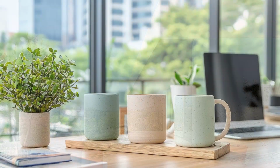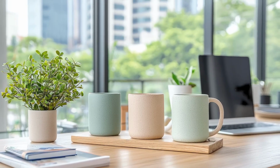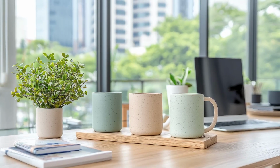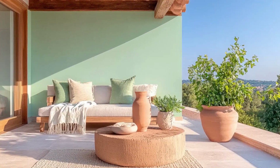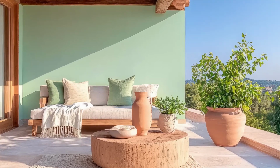Color in this interior scheme is never loud, but always intentional. Hues drawn from clay, sand, stone, and sky give rhythm to every room. Muted greens, smoky blues, and burnished ochres speak to nature and time. These colors soothe, inspire, and connect each space to the seasons and the world beyond the glass.